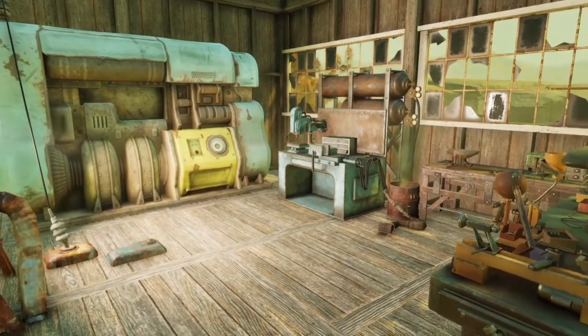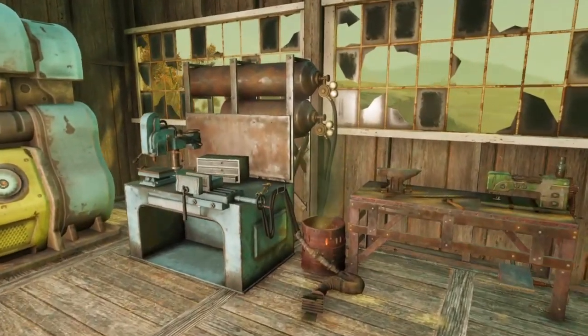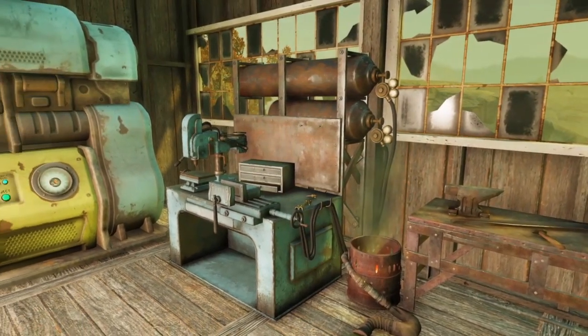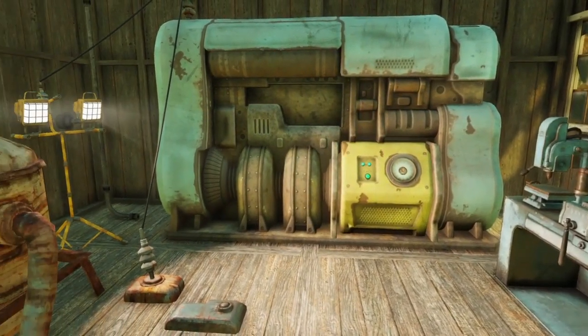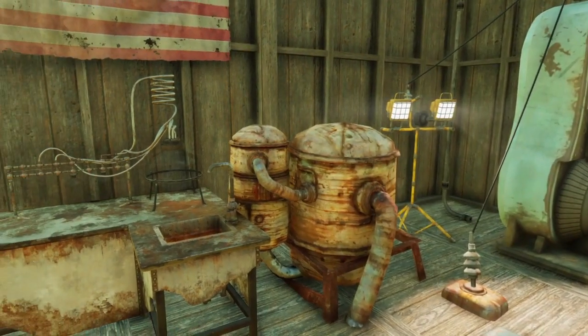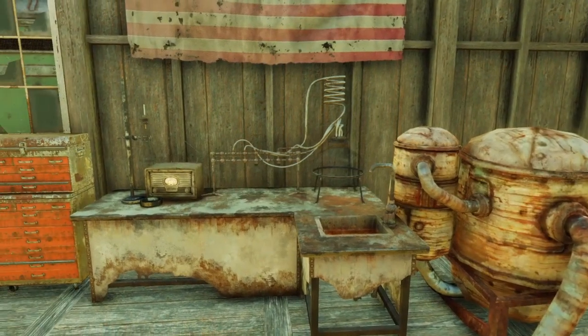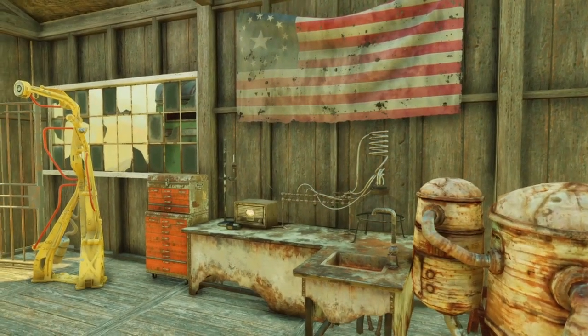Workshop again. This is obviously the daylight footage, so you can see it a bit clearer. All your tinkers, armourers, and the fusion generator. Also, the advantage with doing a higher build is you tend to get less enemies and mobs attacking. It occasionally happens, but rarely.